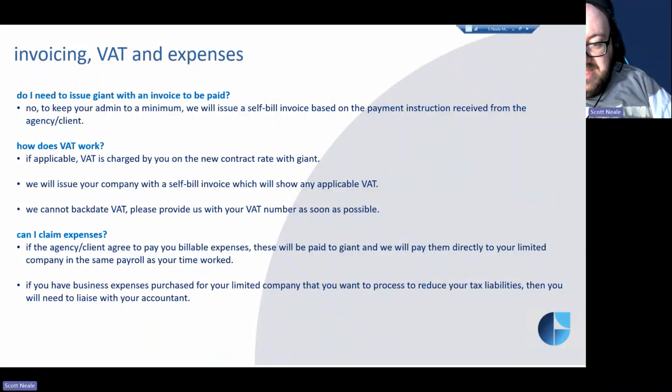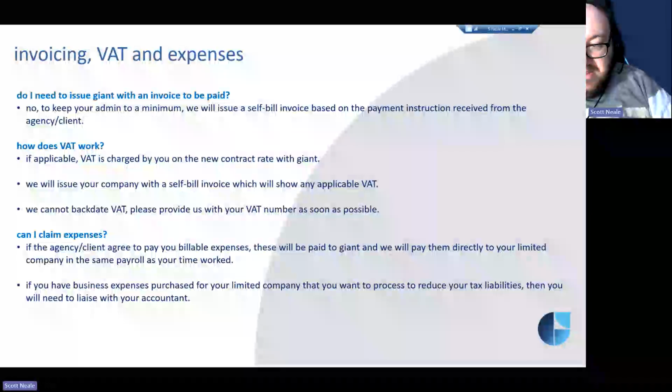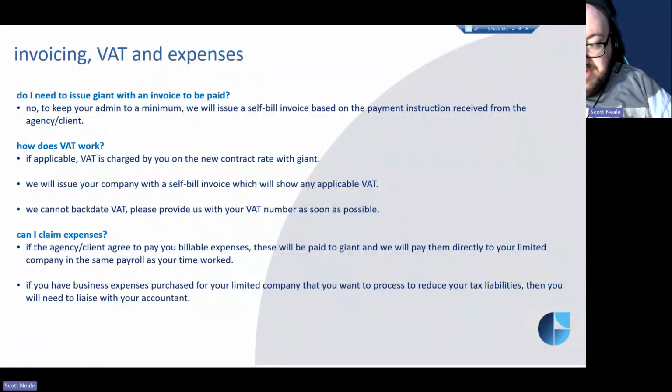For expenses, if your agency or clients agree to pay your billable expenses, these will be paid to Giant and we'll pay them directly to your limited company in the same payroll as your time worked. If you have business expenses purchased by your company that you want to process to reduce your tax liabilities, then you will need to liaise with your accountant, and they will be able to advise you further on what to do.